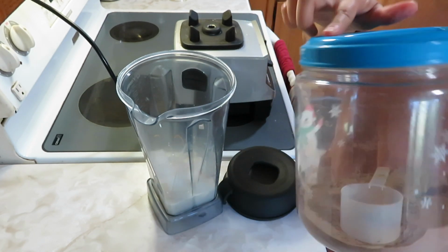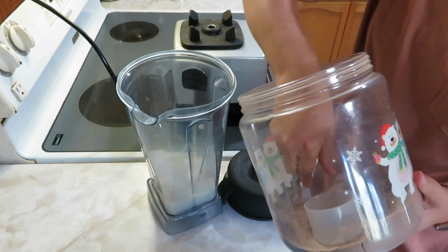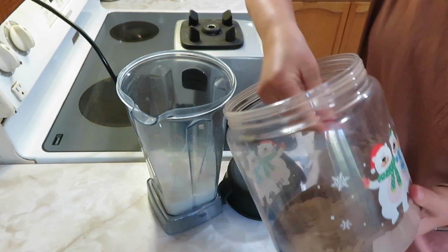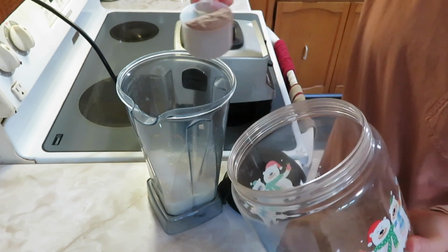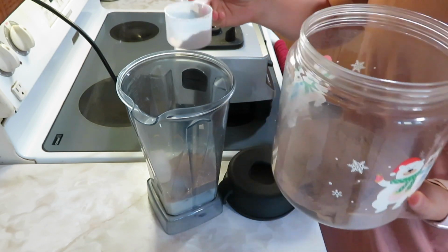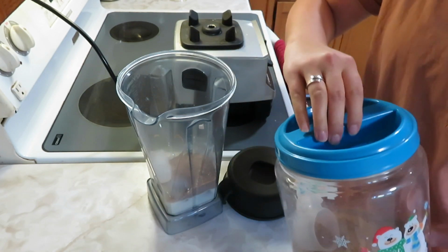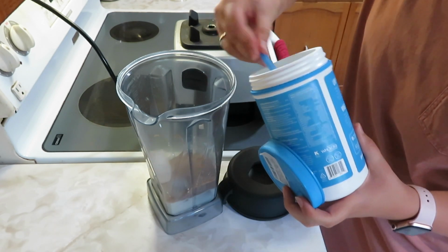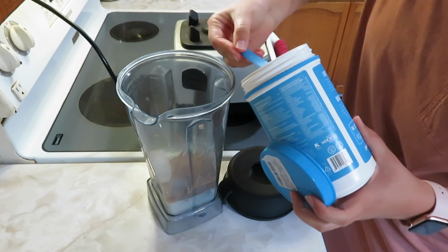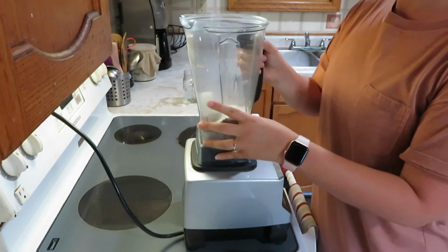I have this chocolate protein powder. This is the container I have it in, but it's the powder I use. It's the same brand as the vanilla one I use. It's the Creed brand, so I'm just gonna add. That scoop seems super big. I don't usually use this. This is Andrew's protein powder because he likes the chocolate and I typically use the vanilla. And lastly, a scoop of my collagen. And then I am ready to blend.